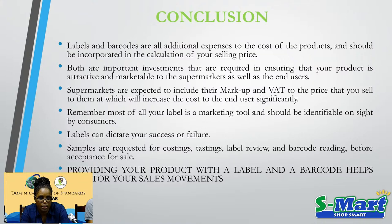Both the labels and the barcodes are important investments and are required for ensuring that your product is attractive and marketable. Remember, most of all, your label is a marketing tool and should be identifiable by sight. Labels can dictate your success or your failure.